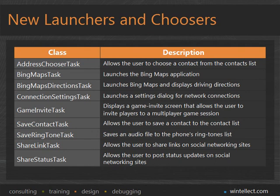Another thing that's new in Mango is several new launchers and choosers. I've listed those here. One of the really cool ones is Bing Maps Directions task. If you wanted to build an application that used the location service, for example, to give the user directions from their current location to, say, the local Starbucks, in the past there was quite a bit of work involved in doing that. Now it reduces to 4 or 5 lines of code. With Bing Maps Directions task, you simply launch the task, give it a starting point and an ending point, and it actually provides turn-by-turn directions on a live map to get the user to where they're going. Never been easier to build that type of application.